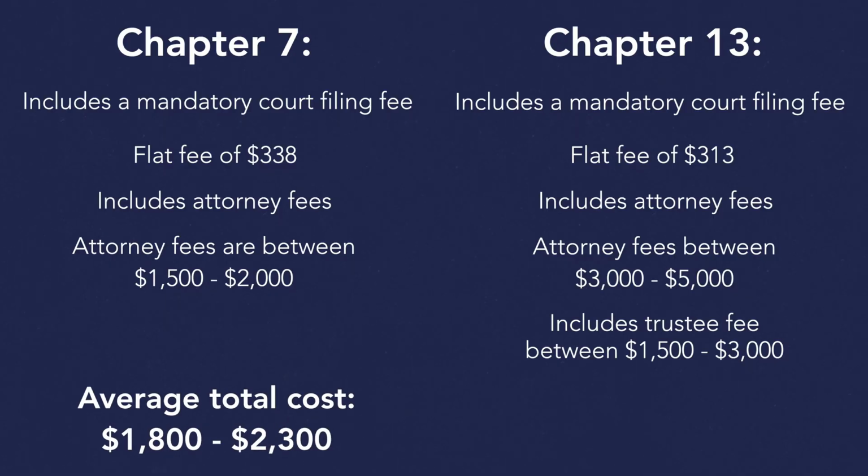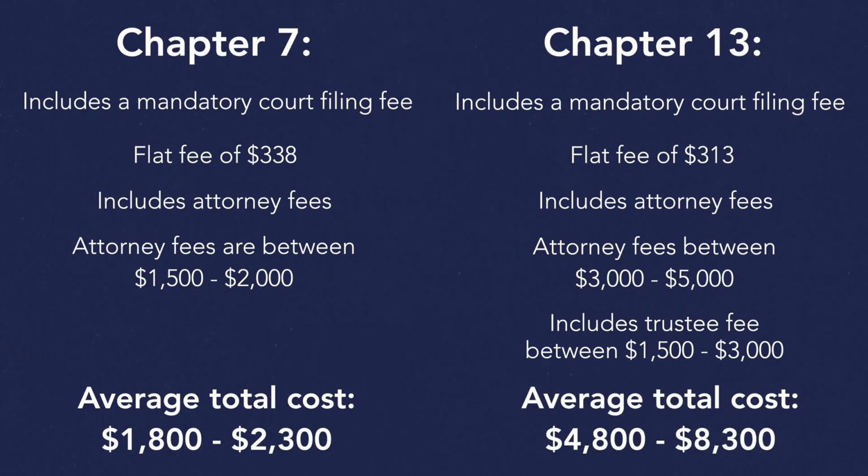All in all, on average, a Chapter 7 bankruptcy might set you back anywhere between $1,800 and $2,300, while a Chapter 13 bankruptcy might cost you anywhere between $4,800 and $8,300. Please note that these are just averages. The actual cost might vary depending on your very unique situation.